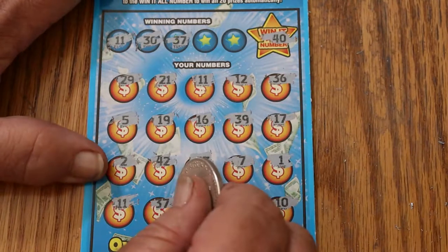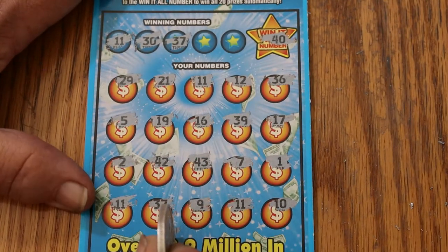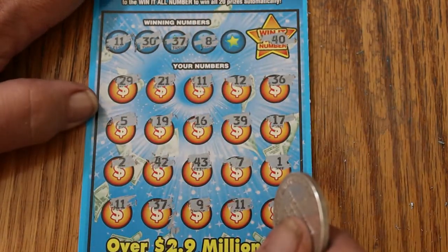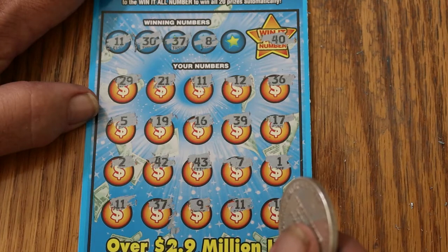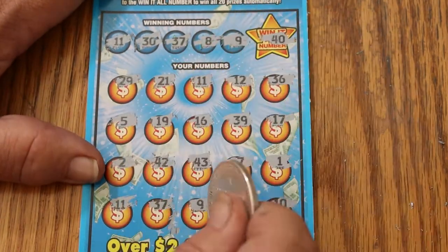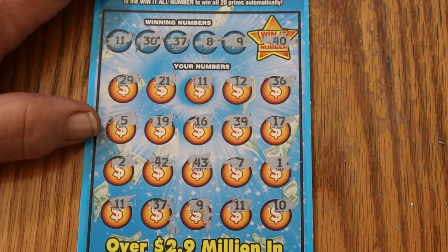37. We have a 37 next to this 11 here. Okay. Number 8. Don't see a number 8. And number 9. We got a number 9. All right, let's see how this rolls out.